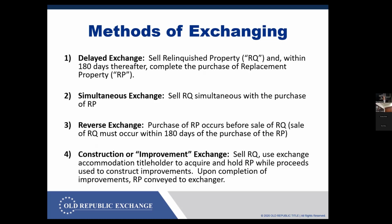What makes this different from a delayed or simultaneous is that the qualified intermediary is required to form an exchange accommodation title holder and hold title to one of the properties in the exchange. And the reason is the taxpayer or exchanger cannot own two properties at once when utilizing an exchange. So with the reverse exchange, the QI jumps in and holds title. They're much more complex, much more work, and much more expensive.